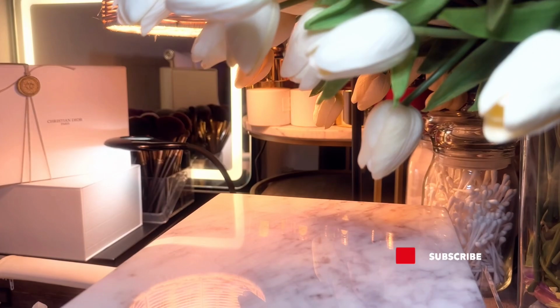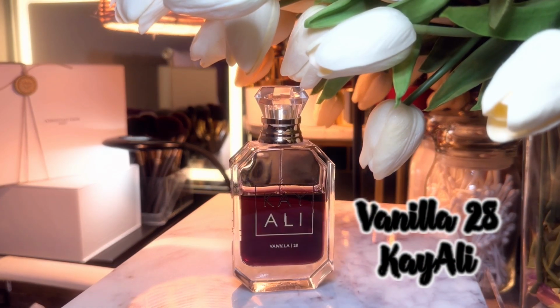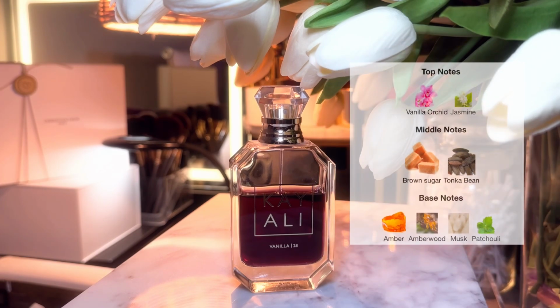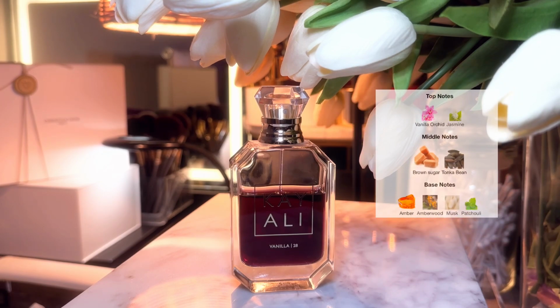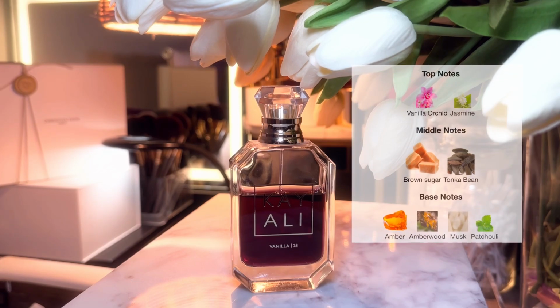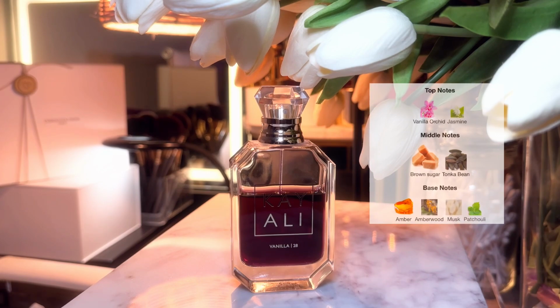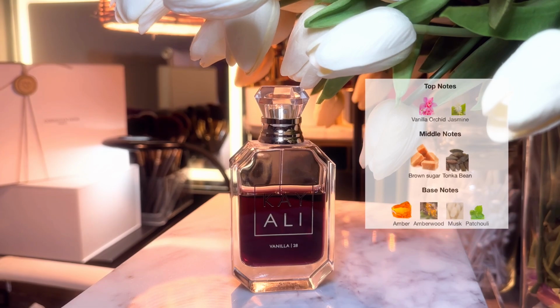Stuck on this one. And then we have one that's another big seller or big fan favorite by KayAli. The notes are vanilla, orchid, jasmine. The middle notes are brown sugar, tonka bean, amber wood, musk, patchouli, sweet. It's amber, it's vanilla, it's woody, it's powdery. Floral, has that brown sugar, that warm spicy, and it's a little tad bit musky, that tonka bean.